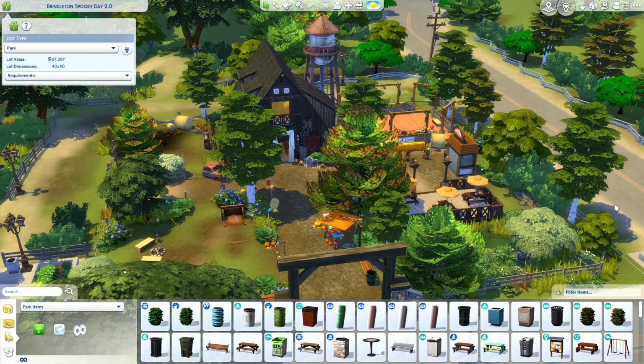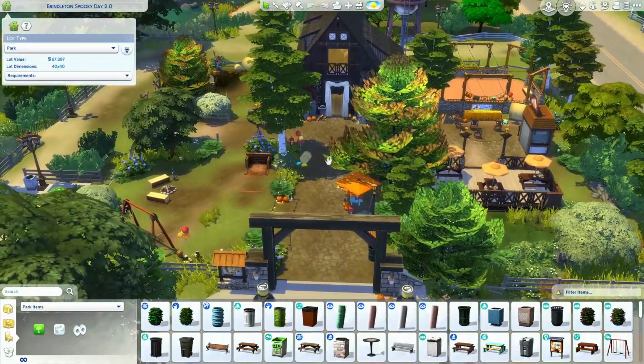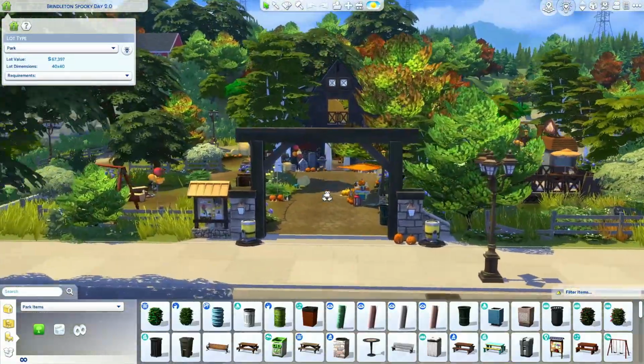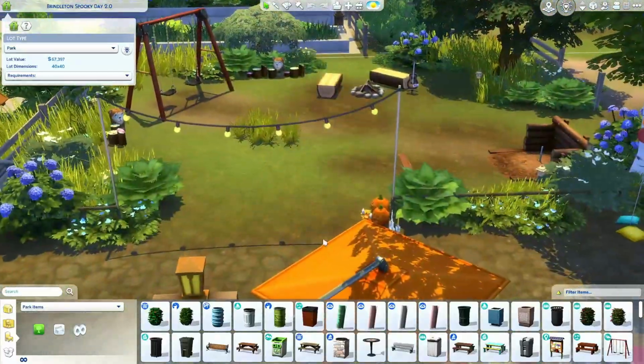And speaking of spooky day, our next lot is going to be the Brindleton Spooky Day 2.0, created by moonlightowl-es, and I love this. I've actually used this recently and it's just so much fun to play in. Sometimes I have no idea what to do with my Sims on spooky day, and this is literally the perfect thing.